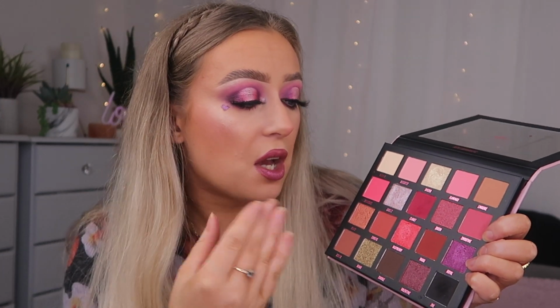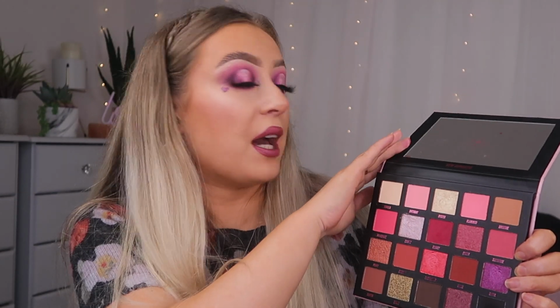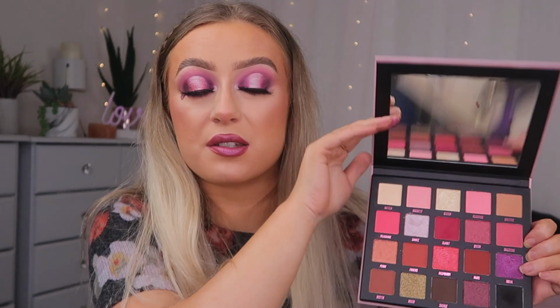Obviously the shimmers are so buttery, and even the matte shades are really buttery as well. You saw me stamp the first shade on and just how easily it transferred onto my skin. And I don't think there's any kickback in the palette at all either. So if you are somebody that, you know, really wants to keep your palettes pristine and not have to clean them a lot, then this is a good one for you as well. And the mirror is obviously a really nice size to go with it as well. Highly recommend this. I'll be reaching for this whenever I want these sorts of colours. I want to get more Beauty Bay palettes, that's all I can say. I want all of them.